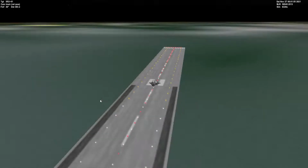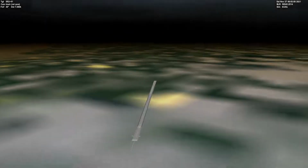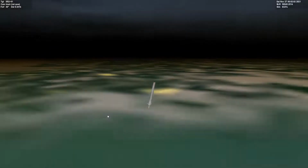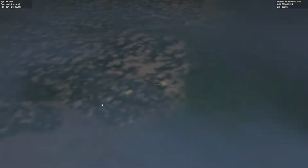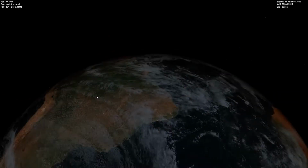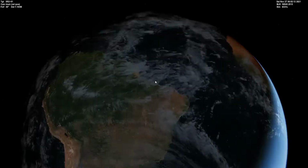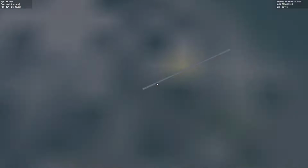And we are taking off from... pasensya na kayo. Very simple yung ating runway kasi ako lang gumawa nito kasi we are in a spot called Alcantara. It's still evening, no? It's night time here in Brazil, no? This is South America. And there is a reason why we're taking off from this spot.